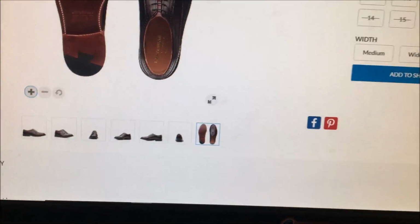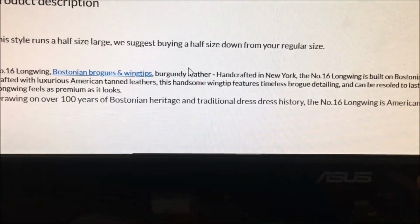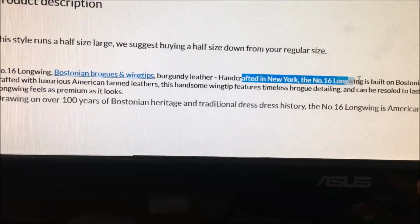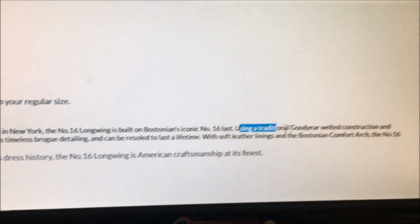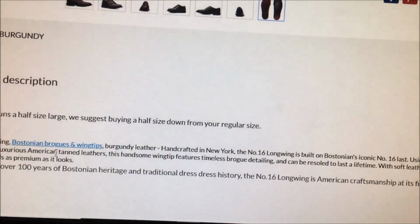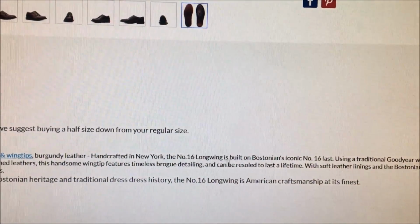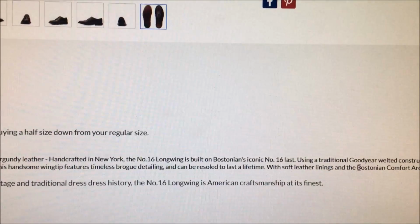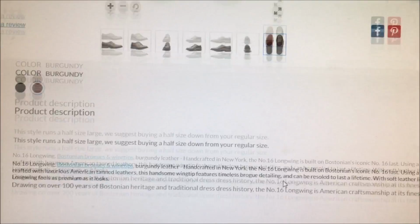Let me go back out and get in burgundy or black. If I look at the description here, burgundy leather, handcrafted in New York, a lot of the same text: using a traditional Goodyear welt construction, and crafted with luxurious American tanned leathers. I'd love to know where they're getting it from. Is that Horween? Handsome wingtip features timeless detailing, can be resoled to last a lifetime. Soft leather linings.